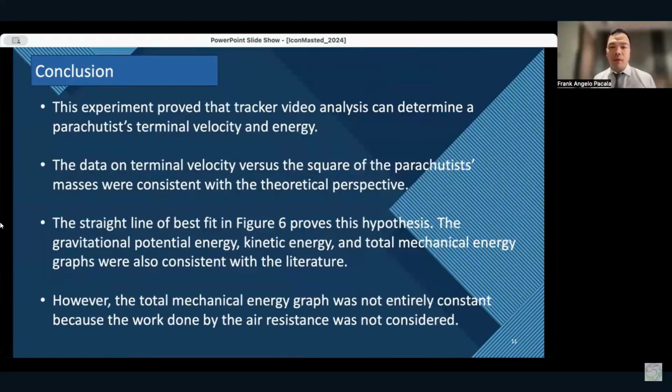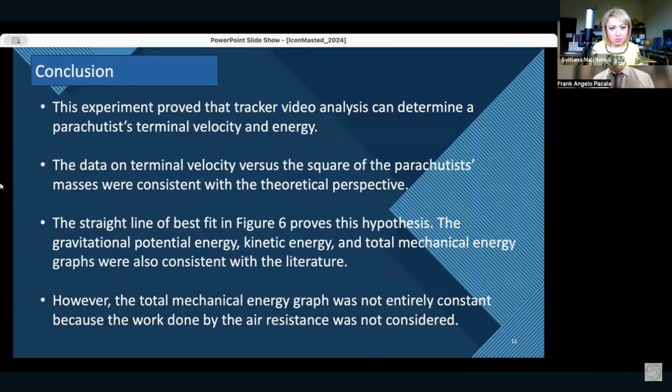The data on terminal velocity versus the square root of the parachutist masses were consistent with the theoretical perspective. So the straight line of best fit in figure 6 proved this hypothesis. The gravitational potential energy, kinetic energy, and total mechanical energy were consistent with the literature. However, the TME graph was not consistently constant because the work done by air resistance was not considered. I did not show this in the picture.